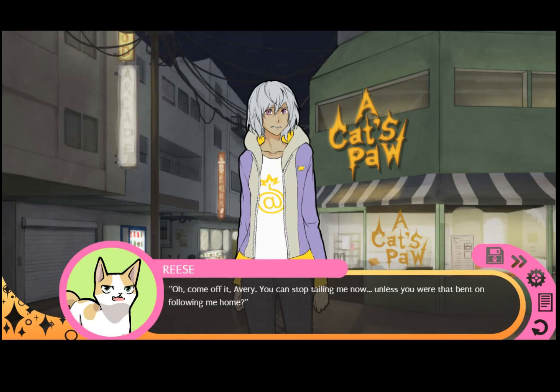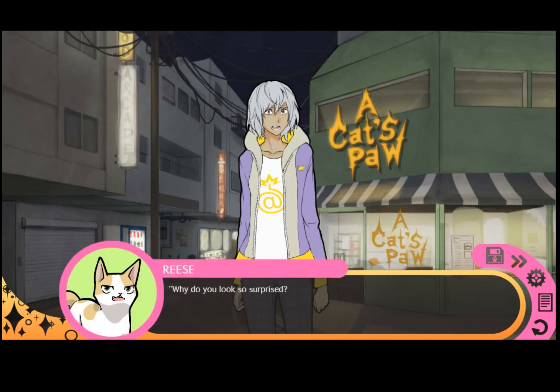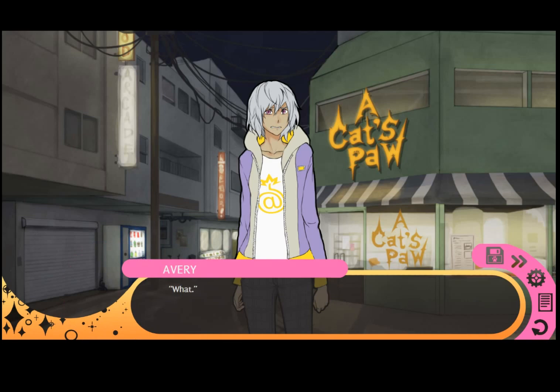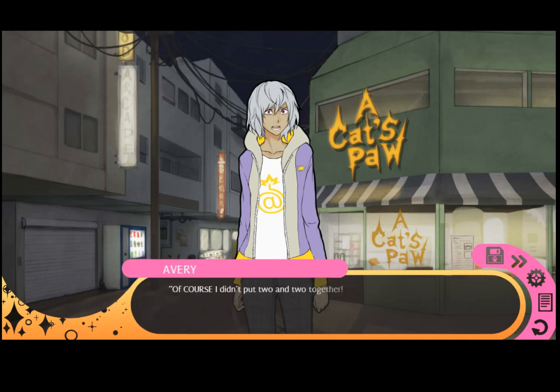Oh, come off it, Avery. You can stop tailing me now unless you were bent on following me home. The cat is talking. Why? Why do you look so surprised? You knew it was me, right? What? Come on, my cat self and my human self look so similar. They're both equally gorgeous. How did you not put two and two together? Of course I didn't put two and two together. Who the hell is going to think, oh, of course, he is also a cat? Oh, this is the most absurd thing I've ever heard. I can't believe I'm even having this conversation right now.